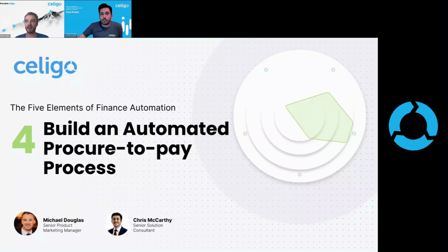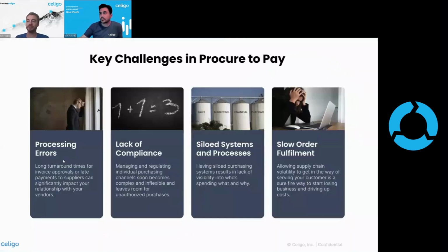So as I said, today is going to be all about the procure-to-pay process. And with that, we all know the procure-to-pay process is about integrating purchasing and accounts payable to create a more efficient process.